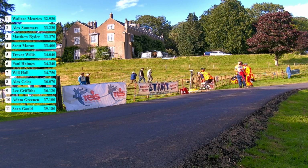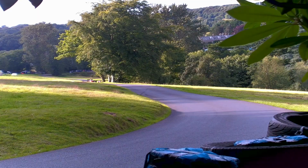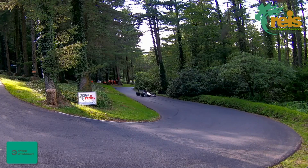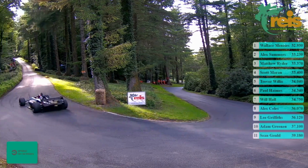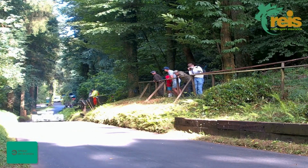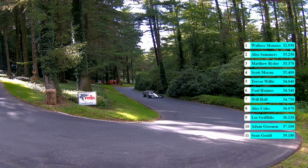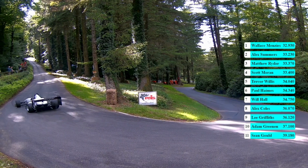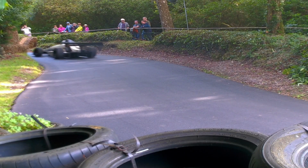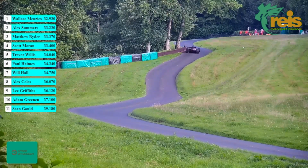But Wallace Mingies is the fastest then, taking maximum championship points, 32.93. Bonus for new record, of course. Alex Summers in second place on 33.23. Matthew Ryder third fastest on 33.37, ahead of Scott Moran, recording 33.40. Trevor Willis also in the 34s. It was the beginning of the 34s, 34.04. Paul Hames with the GR59 on 34.34.